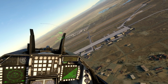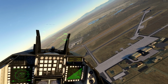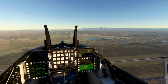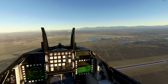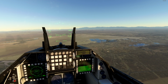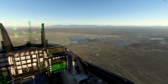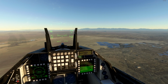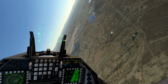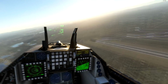I have no idea if I'm doing a brake properly, so you DCS folks and you military aviation enthusiasts will definitely correct me when I'm obviously wrong. But I'm going to pass over runway, give it some juice. We need to make sure we keep our power up. There's our runway. It says about 4G. Oh, hello.